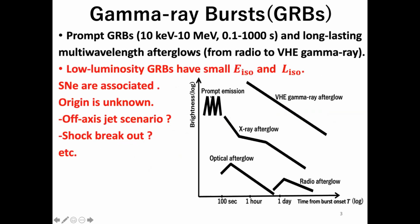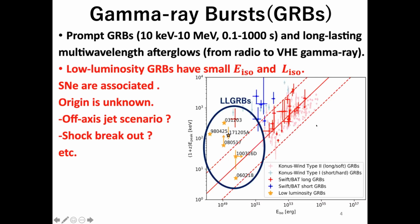Gamma ray bursts are intense bursts of high energy photons between 10 keV and 10 MeV. The duration of prompt emission ranges between 0.1 and 1000 seconds. After prompt emission, multi-wavelength afterglow lasts for a long time. Some GRBs have small isotropic gamma ray energy and luminosity. These are low luminosity GRBs. Low luminosity GRBs may be explained by the off-axis jet scenario or shock breakout and so on. However, the origin is unknown.